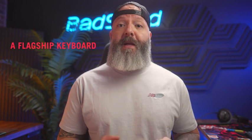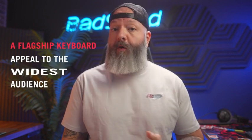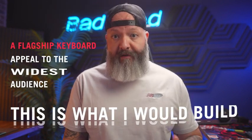If any big peripheral brand came to me and wanted to develop a flagship keyboard that would appeal to the widest audience and Hall effect wasn't on the table, this is what I would build.